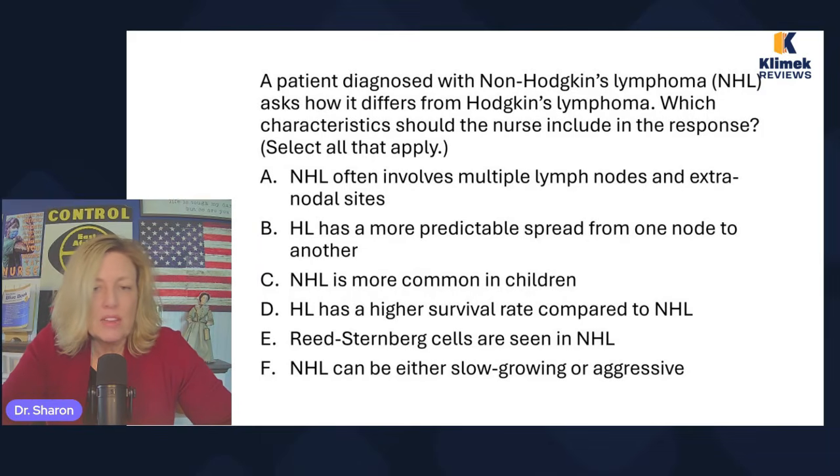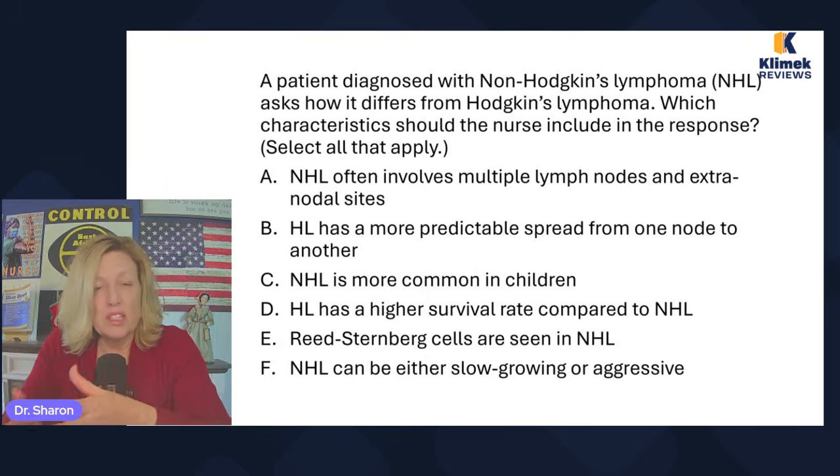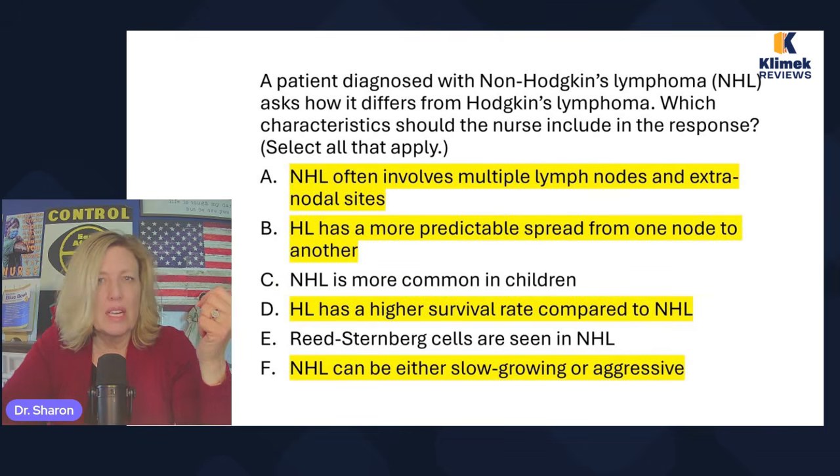Hodgkin's lymphoma has a higher survival rate compared to non-Hodgkin's. That's true. Reed-Sternberg cells are seen in non-Hodgkin's. False. Reed-Sternberg is in the Hodgkin's because Reed-Sternberg are those enlarged B cells, and that's how you diagnose Hodgkin's. Non-Hodgkin's can be either slow growing or aggressive. That's actually true. There are types of non-Hodgkin's that are much less aggressive. So just because someone's diagnosed with non-Hodgkin's doesn't mean that it's a death sentence. There are some that are much more aggressive and some that are less aggressive. So that's actually a true statement.